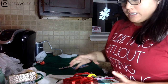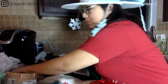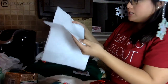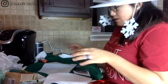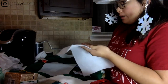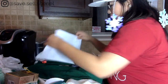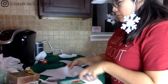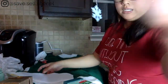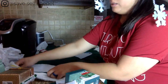So in order to add a little bit more layers to this, or make it seem more of a snowy scene, I'm going to use the white glittery felt so that it seems like there's white glistening snow. I don't know if you can see that, but it's going to be at the base, or the bottom rather, of my dress. And these are really big, so I'm going to cut this in half.